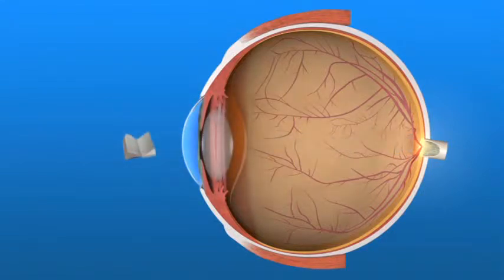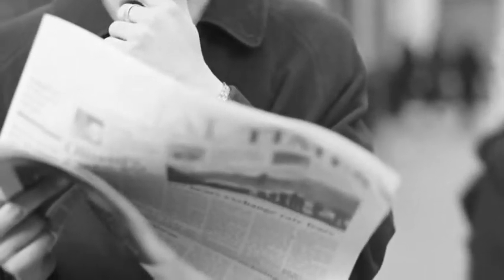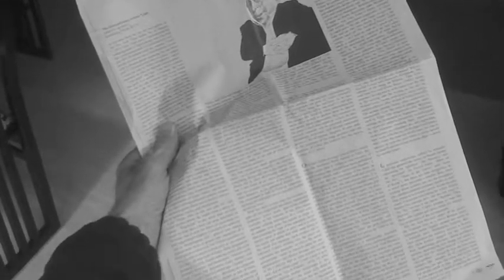As we age, our lens becomes less flexible and resists changing shape, so our ability to see up close is diminished. Usually, the first sign of presbyopia is the need to hold a newspaper or other reading material at arm's length to be able to read them.